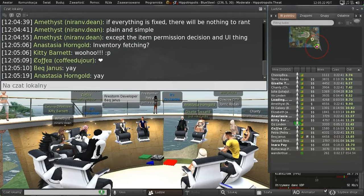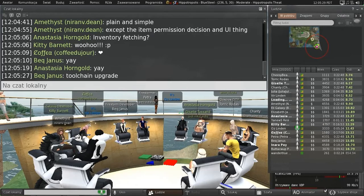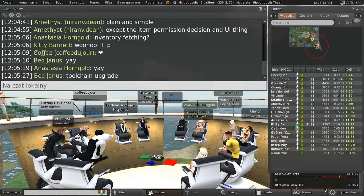We are doing some work on the inventory backend at the moment, and that may improve the picture for working on the viewer side of that pipeline.